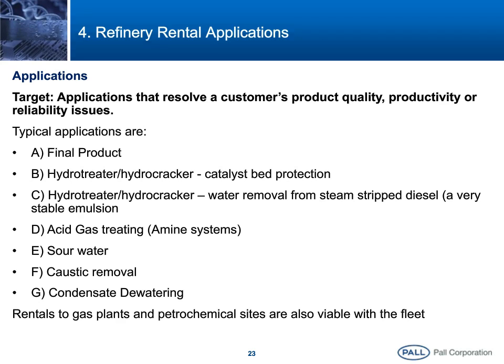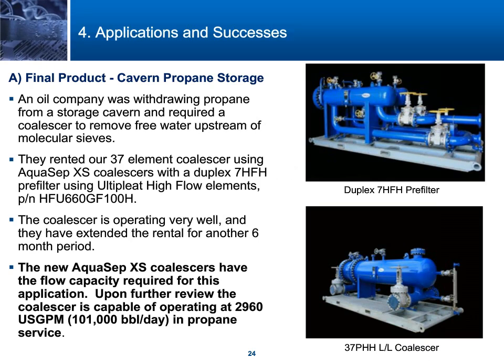Our first application is on final product, where a refinery has been using underground caverns for propane storage. They were running into issues with free water contamination of the flow before it was moving to molecular sieves to achieve final product quality. They installed duplex 7 HFH pre-filter housings, followed by 37 PHH coalescer skid, and have achieved excellent results protecting the molecular sieves.